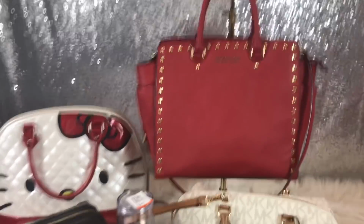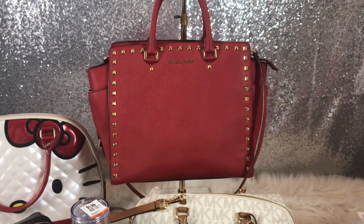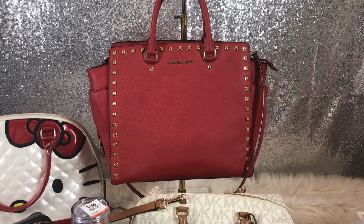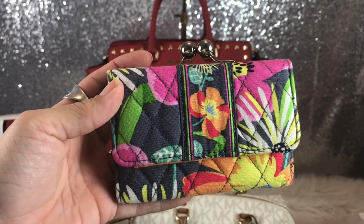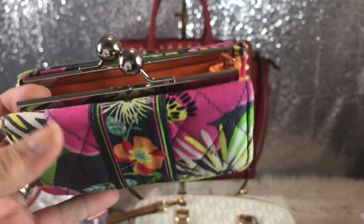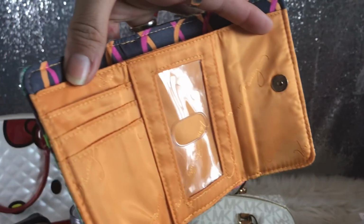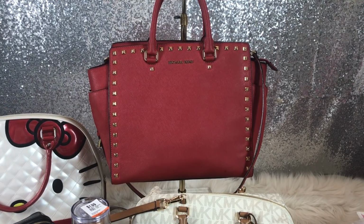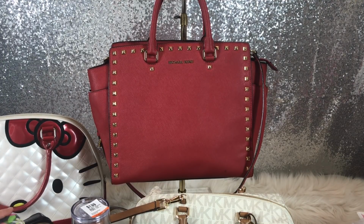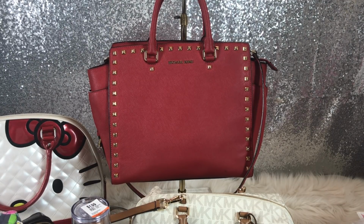Okay, and, oh, I got this. How much did I pay for this? I think this was 79 cents. But I picked this up for the grandmas. As I said before, they love the Vera Bradley. And I love to make them smile. And now my mother-in-law and my aunt-in-law also love Vera Bradley because I gave them a couple, and they keep thanking me and telling me how much they love their bags. So now I split it between the grandmas and the in-laws.